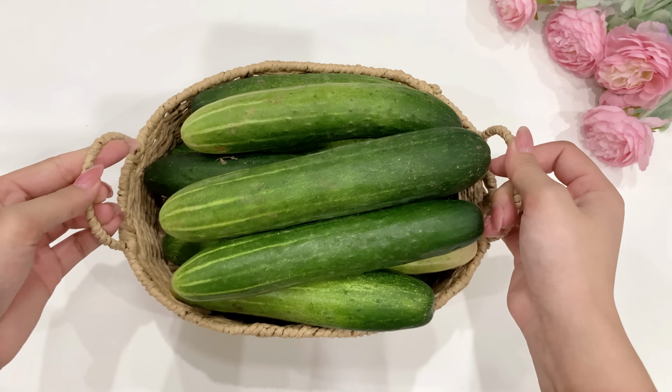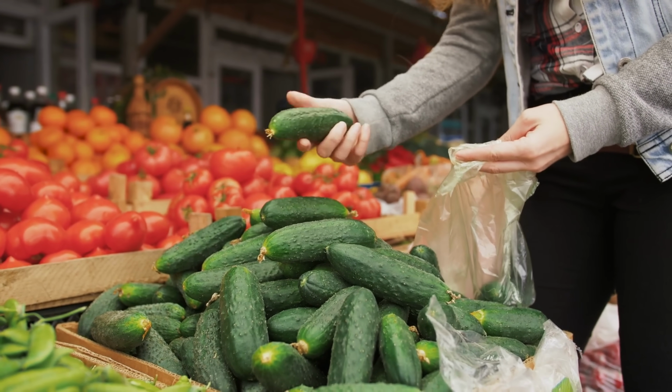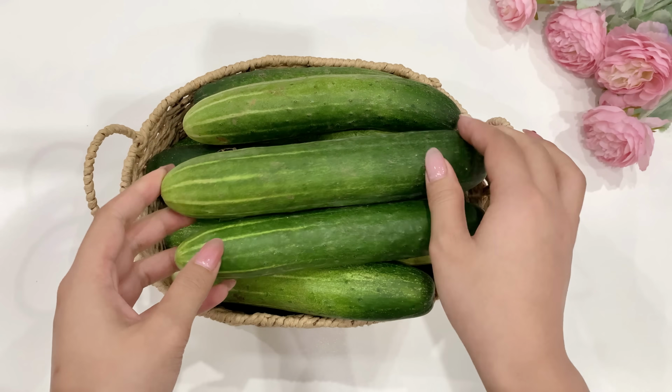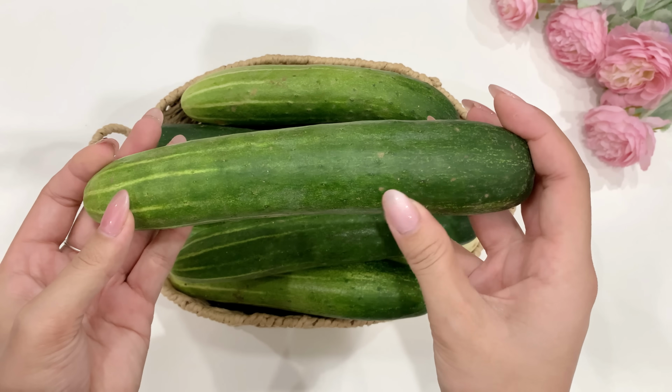Hello, everyone. This morning at the market, I saw a stall full of fresh, beautiful cucumbers, so I went ahead and bought a bunch to enjoy over time. But the problem is, my family only uses 3 to 4 cucumbers per meal. How long will it take to finish this whole pile?